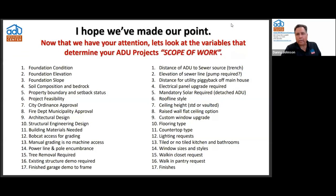So driving our point home, these are 34 different examples of what could affect the project cost, not just the square footage. There's a whole bunch of things in here: foundation related issues, boundary issues, setbacks, city ordinance approvals, structural engineering design. You know, what's involved to build a two-story versus a single story. And what about that hillside home? We know that's a little pricey, right? So things like that. I'll leave the list up for a second while I talk, but there's at least 34 things that I know, and probably 50 or 60 more things that affect the scope of work, not just the square footage.